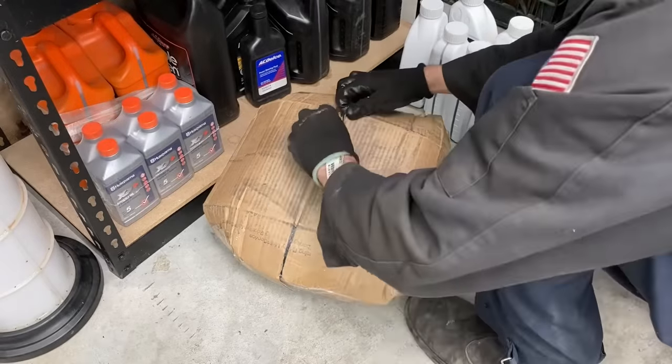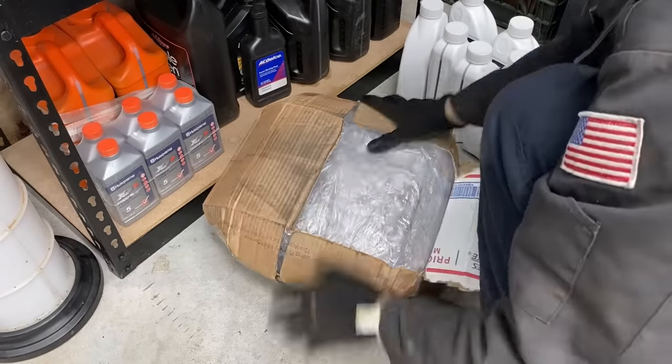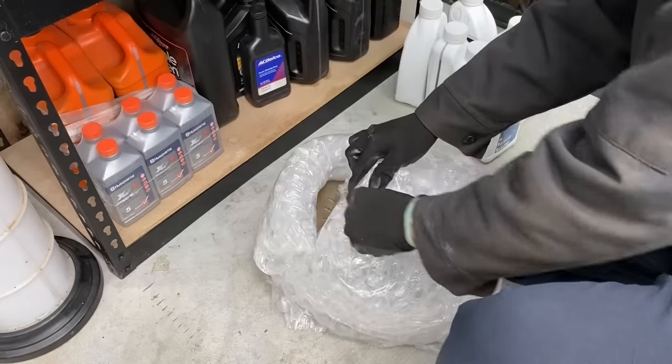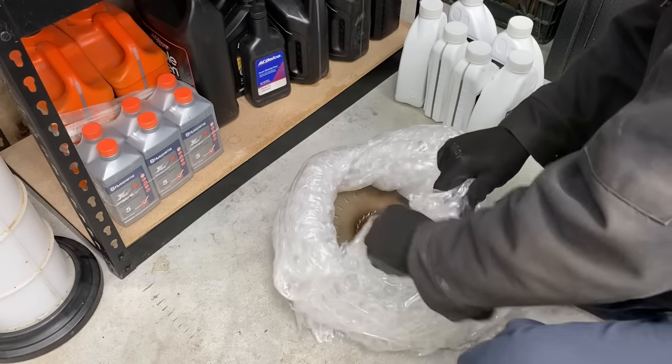And while we're here unboxing, let's take a look at this torque converter. Now this was a used unit I got off eBay. Got this thing for $150. It was $110, and then an extra $40 for shipping.